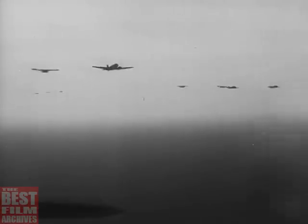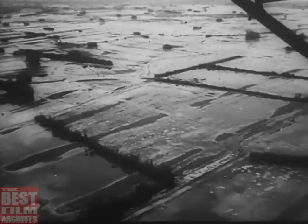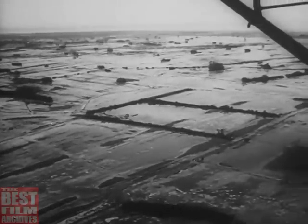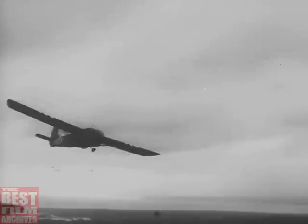A mission ended for this friendly airplane. Two-way traffic, and it's congested. These are areas flooded by the Germans. Parachutes and gliders from the previous serials. The gliders cut loose from their tow planes.